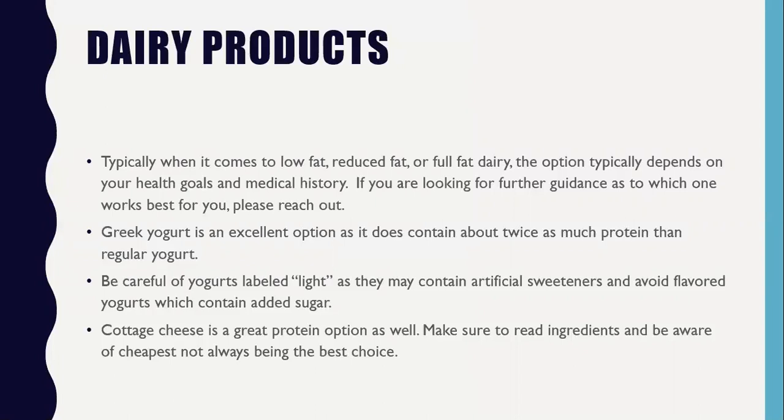There are certain benefits to full fat dairy, but if you consume a lot of red meat and cheese throughout the day, then typically you want to aim for the lower fat because you're already consuming a lot of that saturated fat, okay? So if you want more in-depth and further guidance, please just contact me and I can guide you a little bit clearer with that.